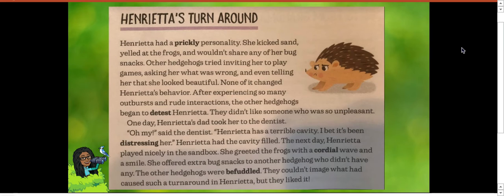One day, Henrietta's dad took her to the dentist. "Oh my," said the dentist. "Henrietta has a terrible cavity. I bet it's been distressing her." Henrietta had the cavity filled. The next day, Henrietta played nicely in the sandbox. She greeted the frogs with a cordial wave and a smile. She offered extra bug snacks to another hedgehog who didn't have any. The other hedgehogs were befuddled. They couldn't imagine what had caused such a turnaround in Henrietta, but they liked it.